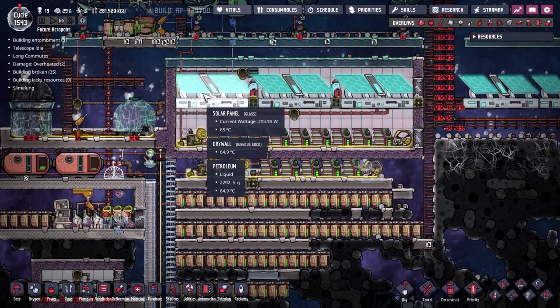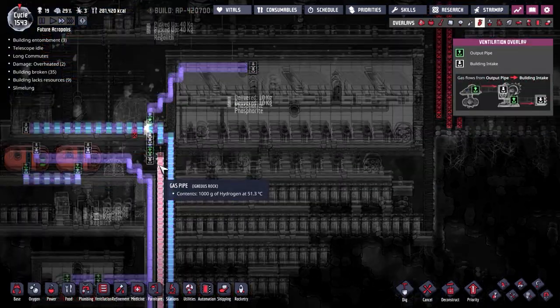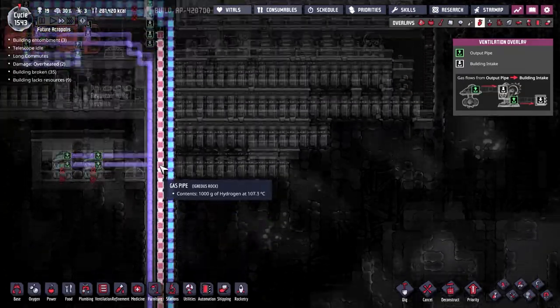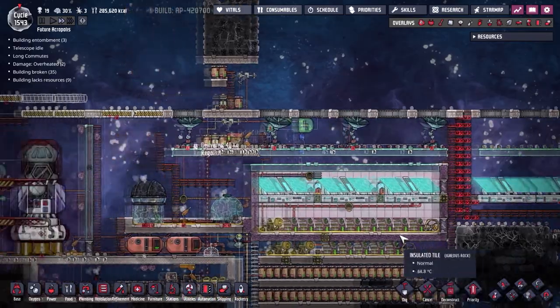The solar panels are cool. Maybe I shouldn't. I just don't know if it sits here longer, if it gets hotter. Ooh. Yeah, some of it's pretty hot. Maybe I should just not do anything with it. I'm not gonna do anything with it for now.